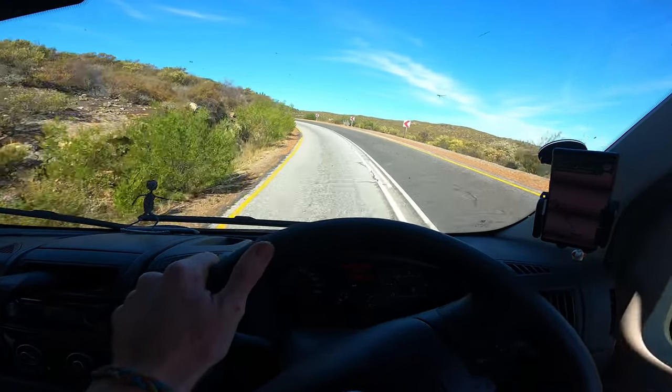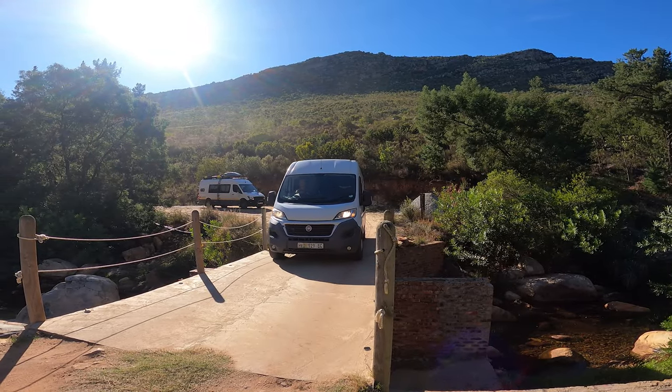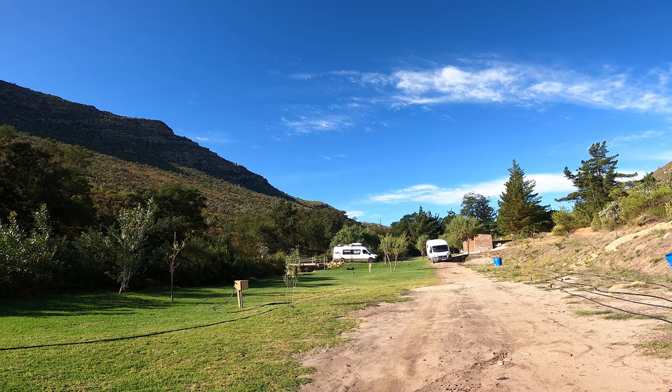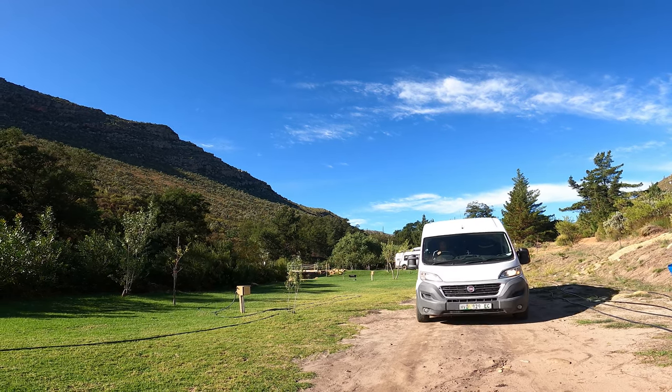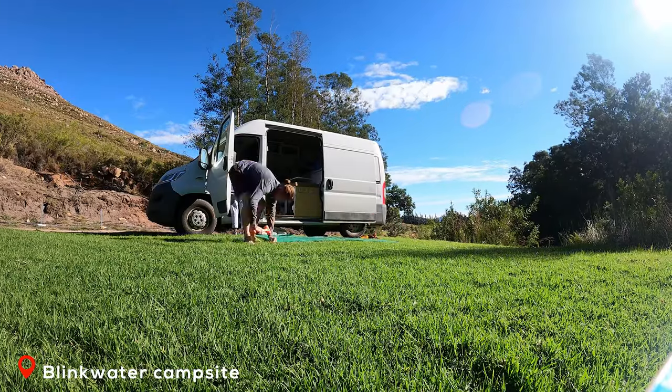Since it's illegal to wild camp in South Africa, we always book into campsites. We find campsites on iOverlander, the app, or by searching on Google. We have a full list of all the campsites we have visited on our website. We'll link that below. We arrived at our campsite just outside of Citrusdal.